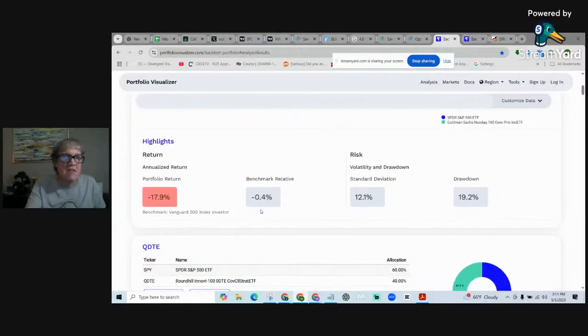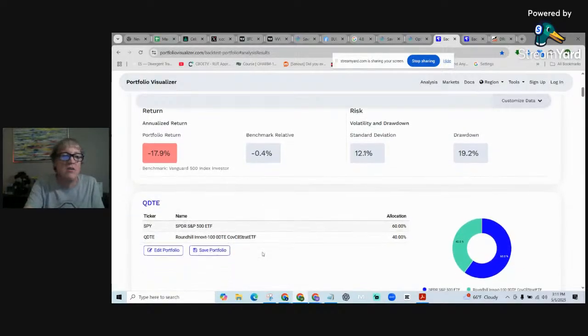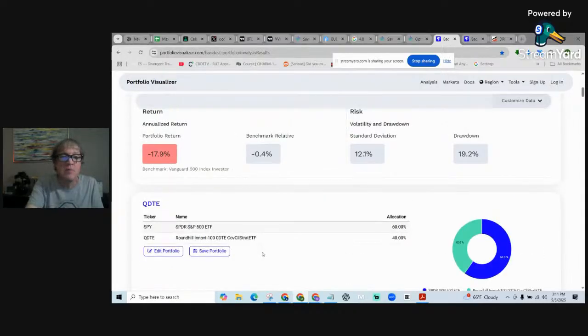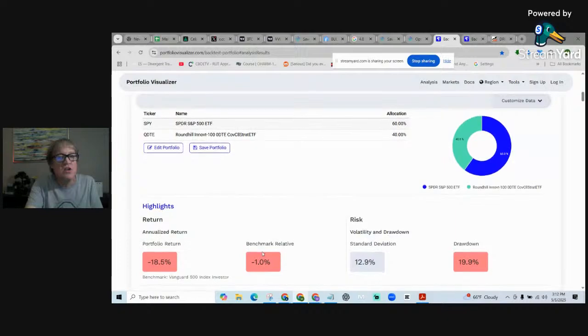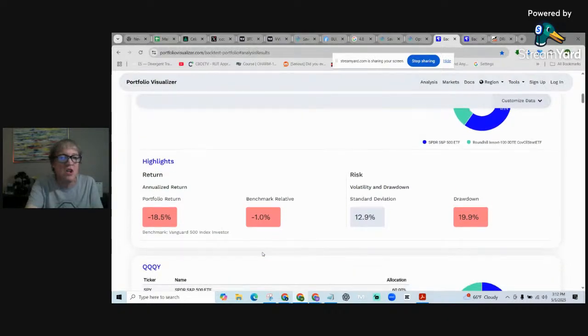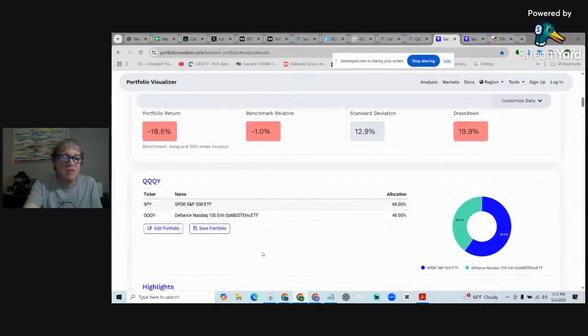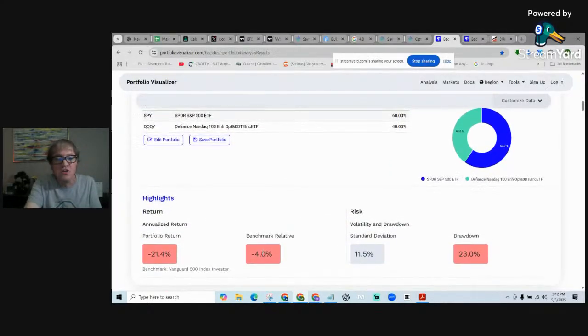I generally kind of advocate for the higher yielding funds, more like a Round Hill or Defiance. The next one's Round Hill, so we'll see how that looks. So 60-40 of Round Hill, you're down 18.5%. I mean, you got your money, but it hadn't been a great year. So the Goldman definitely worked out a little bit better, even in the allocation. And then Triple QI, of course, is down the most. It's 21%. Of course, it's the most risky.